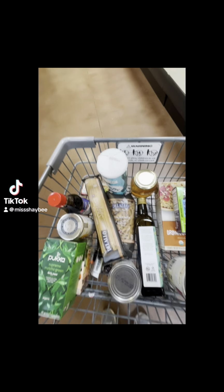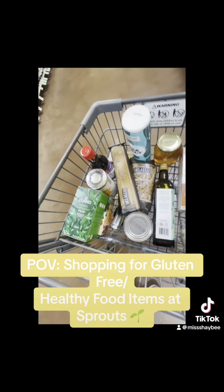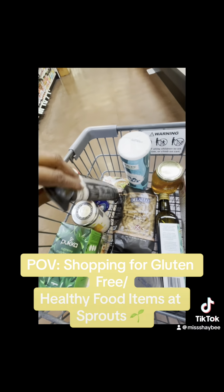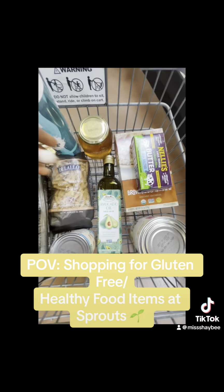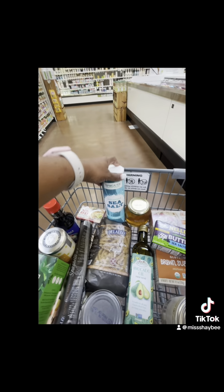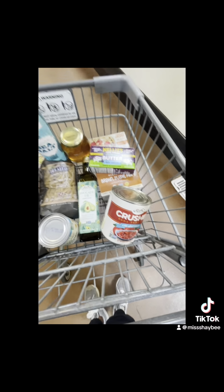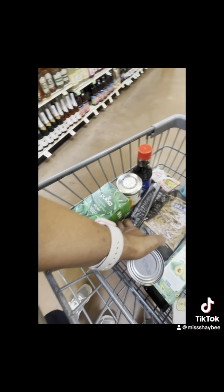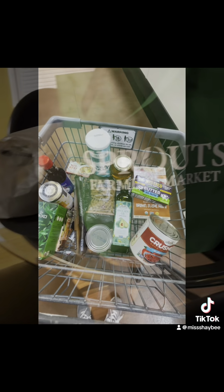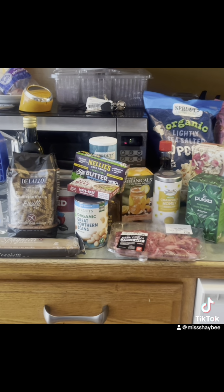So far, this is $70. Gluten-free soy sauce, pasta, avocado oil, gluten-free oatmeal, butter, sea salt, some tomatoes, three different types of teas. $70. I ended up spending $139 at Sprouts, so now let's get into the breakdown of why.